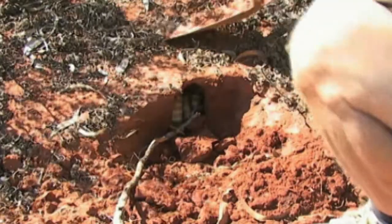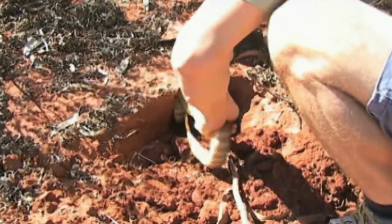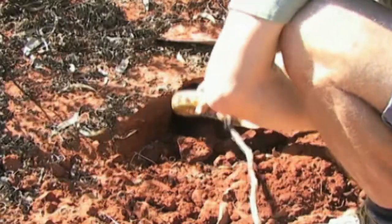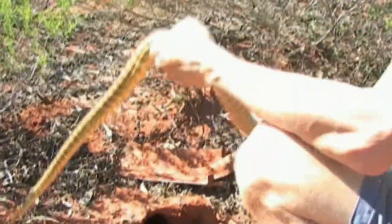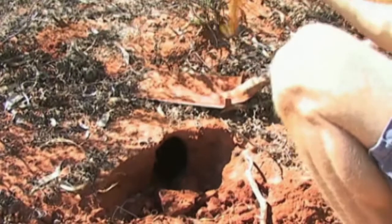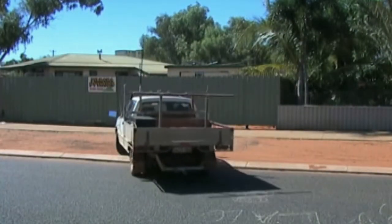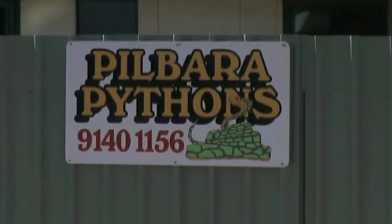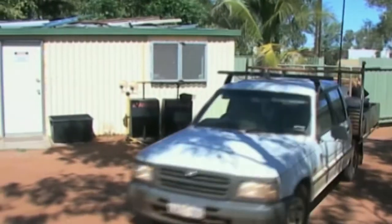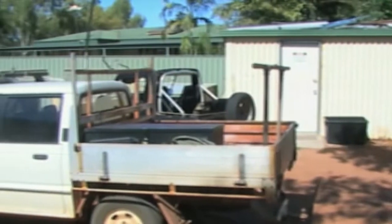There he is. Oh, mate. Okay, we've got a gale here. We're going to have to excavate that nest and make sure that there aren't eggs in there. Okay, go on, get out. Good. All the reptiles Dave collects are then taken back to his premises to be processed according to his license conditions.